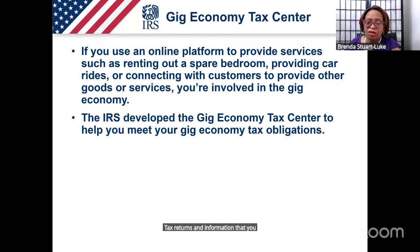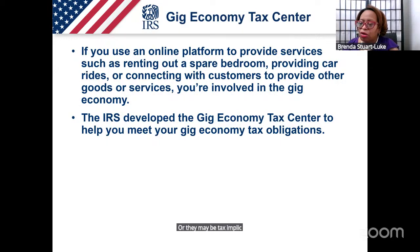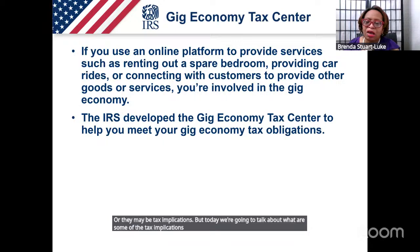So, as I said, what we're going to talk about is some of the gig economy. And a lot of people may not think about renting out a room as getting income, or that there may be tax implications. But today we're going to talk about what some of the tax implications are of being involved in this gig economy. Next slide.